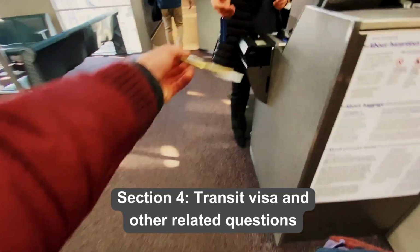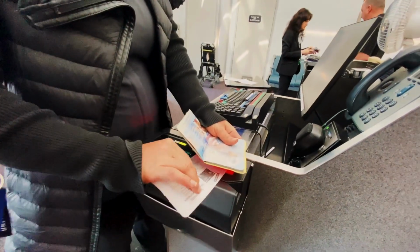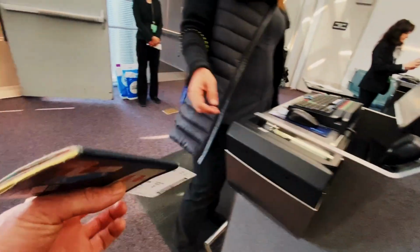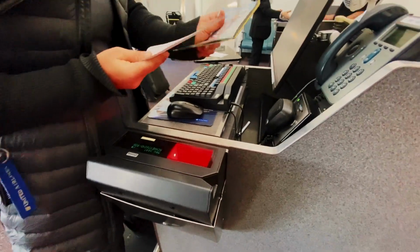Section 4. Transit visa and related questions. Transit visas are required for certain travelers who are passing through the UK, en route to another country. If you're a transit visa holder or need to pass through UK border control, you may encounter specific questions related to your transit status. Here's what you need to know about the transit visa process, and the types of questions you might be asked.